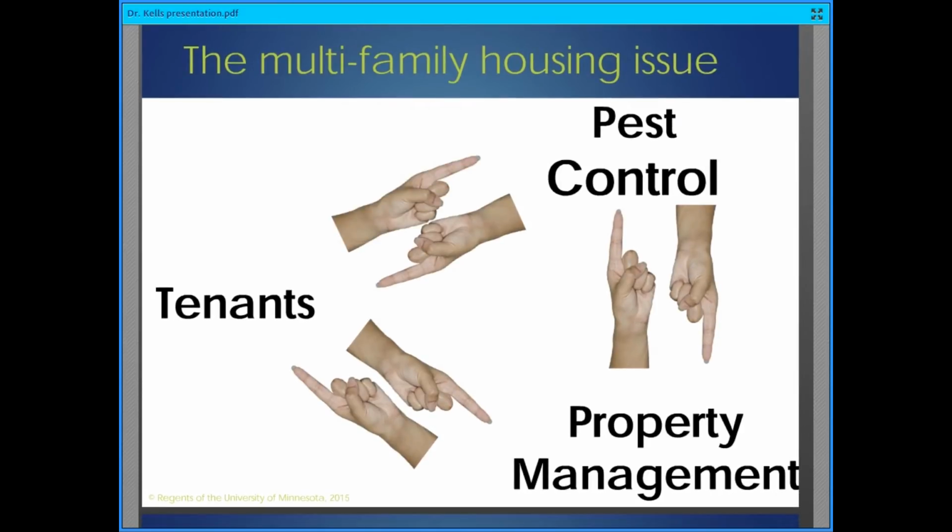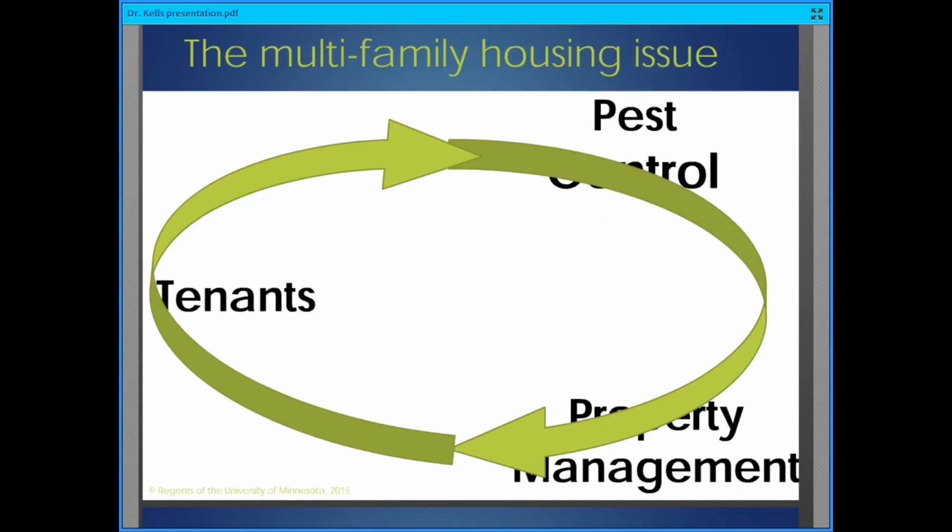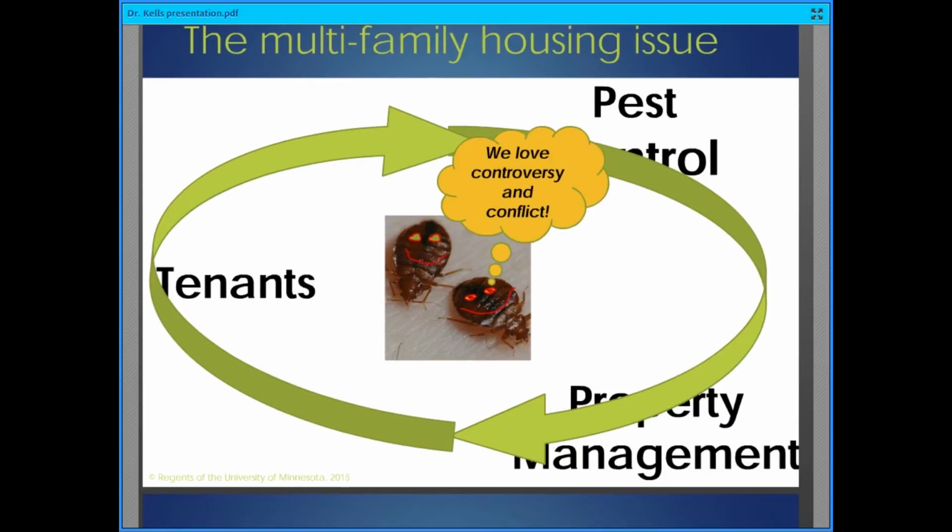And what we end up with is a continuing circle of finger pointing that's occurring between these three groups, and happily sitting in the middle of this are bed bugs, who love controversy and conflict, as you saw in the first couple of slides when we talked about the military and that sort of thing. Whenever we get disagreements and people not focusing in on the bed bug issue, then we get bed bugs that are very happily able to survive and thrive within the community.